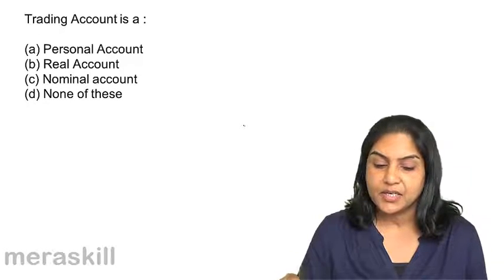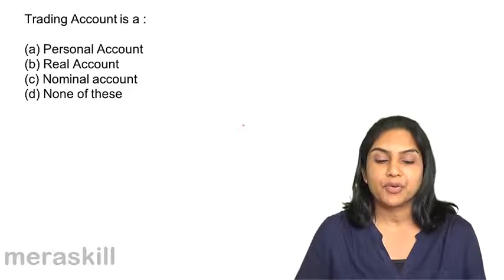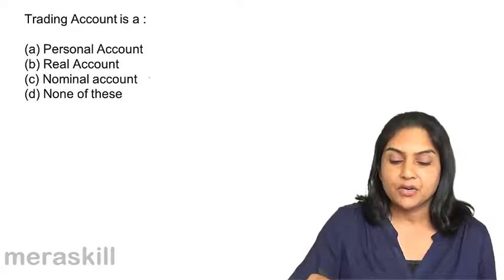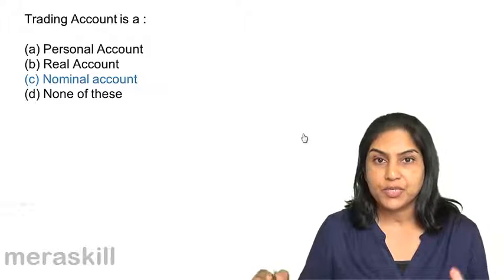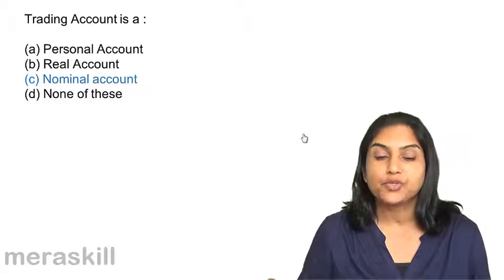Trading account is A. Personal account, B. Real account, C. Nominal account, and D. None of these. Trading account is a nominal account. C. Nominal account. It helps to ascertain profit. You take direct cost and sales income to the trading account.